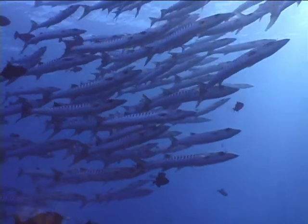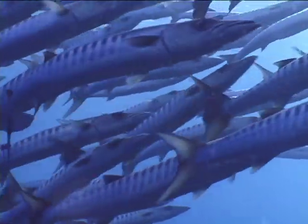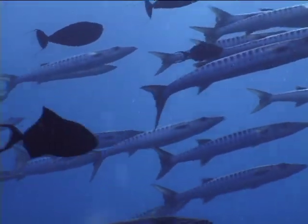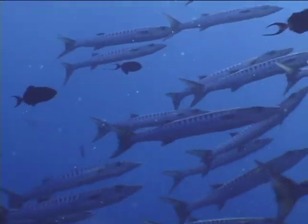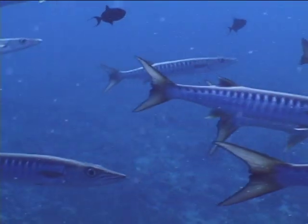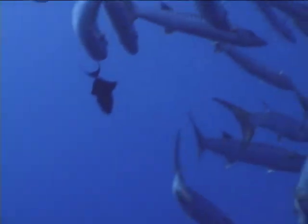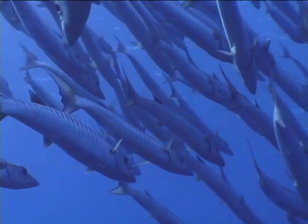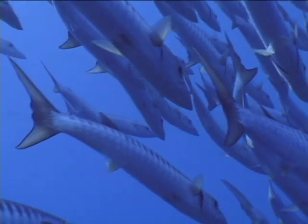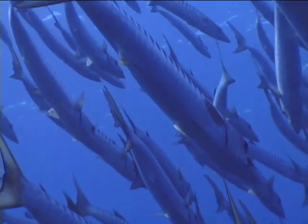As we head off the plateau back into deep water, we encounter a large school of blackfin barracudas, and I immediately head into the middle of them, and they form a wall around me. Joseph and Patrick are watching. Now, you don't want to wear flashy jewelry around these guys, or they might mistake it for shiny silvery fish and attack you. Wouldn't want to lose any fingers.